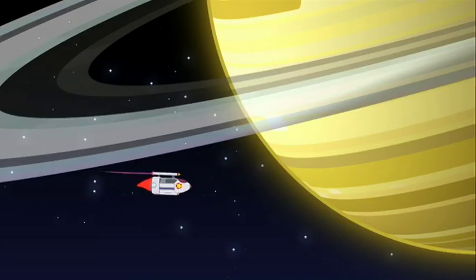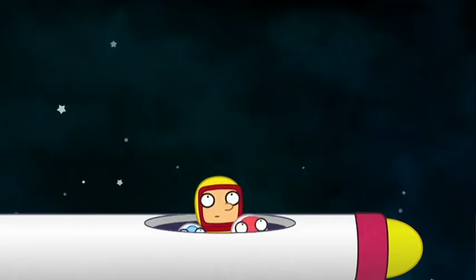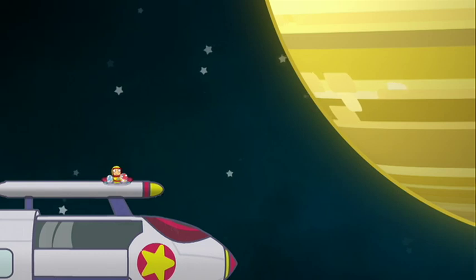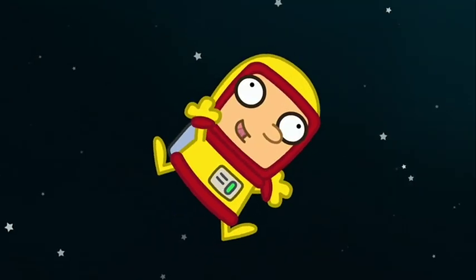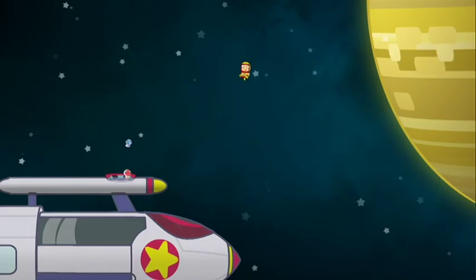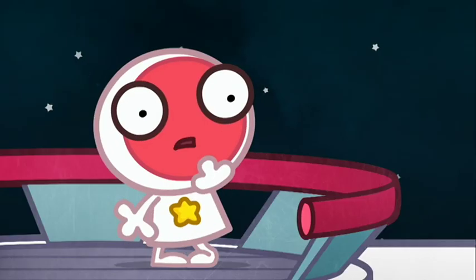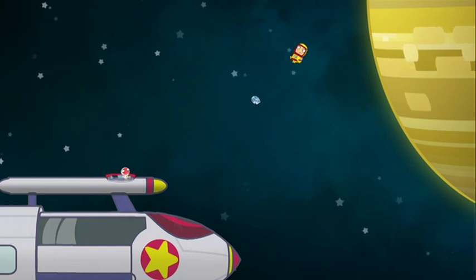Yes. Time for a spacewalk! Everybody remember where we parked? Here goes. 1, 2, 3. Whee! Woo! Oh, brilliant! Come on, Sol! Come on, Cosmo! Up to the sky! I'll just wait here. Come on, Cosmo! Let's all go together!